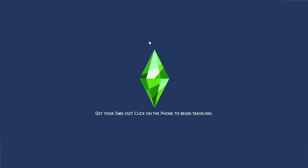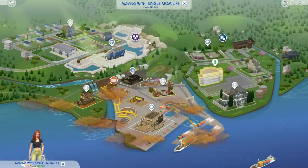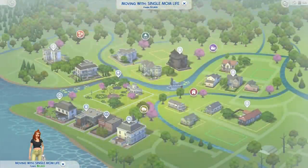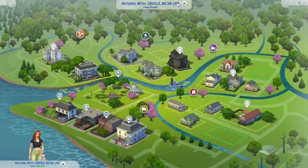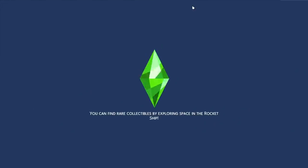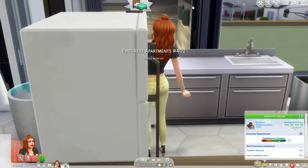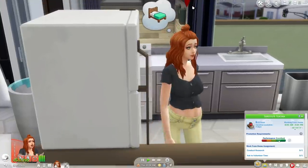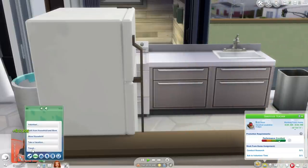We have no money, so I don't know how I'm going to afford this. I probably should have cheated. Yeah, that was my whole thing. I wanted to work my way up to buy a house, but honestly, it's too difficult right now. I don't have the money. Okay. I'm going to just get like 20,000 simoleons in my pocket and then buy a house and then make myself poor. So, money 20,000. Okay, and then I can buy a cute house.